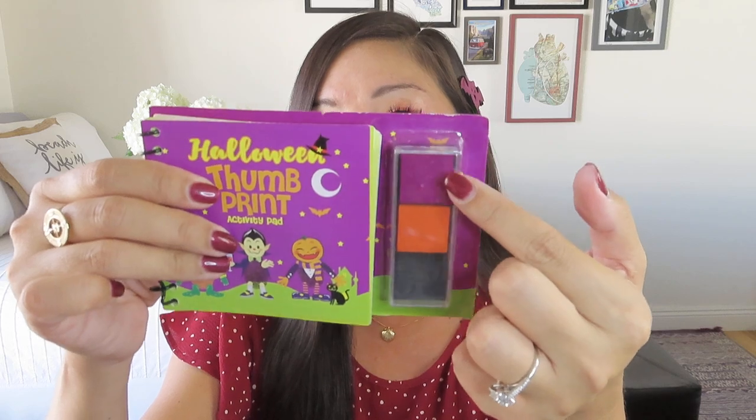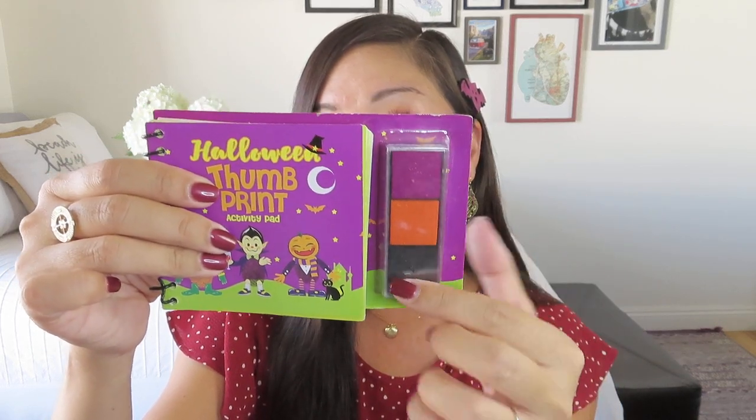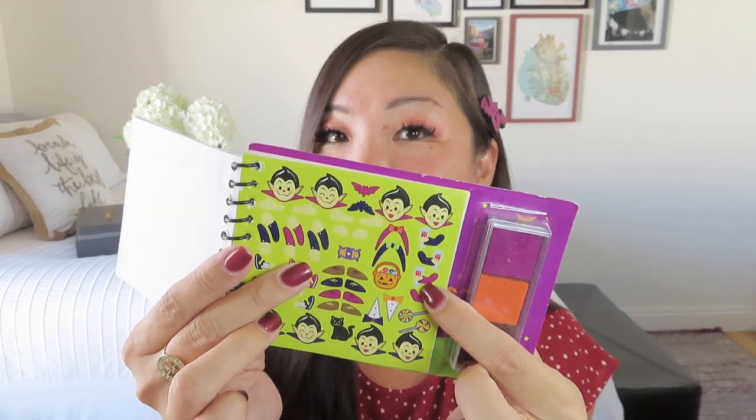Oh, fun. Halloween thumbprint activity pad. This is a great thing to have. I was just visiting my adorable little nieces and I found myself wanting to have crafts and stuff to do with them. So you can see there's a little ink pad. It's got three different fun colors, and then there is this little thumbprint activity pad. Looks like we've got some stickers in there. Man, my nieces would love this. Tons of them. So it's little stickers, so you can do a thumbprint and then turn your thumbprint into, for example, a little vampire.